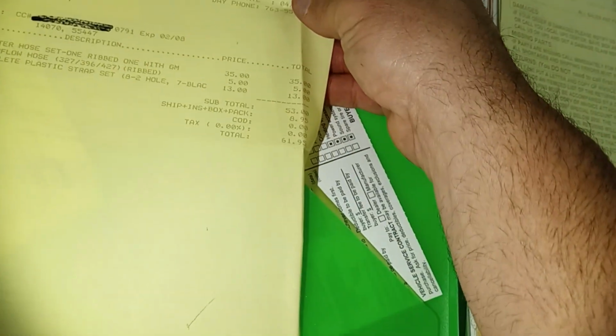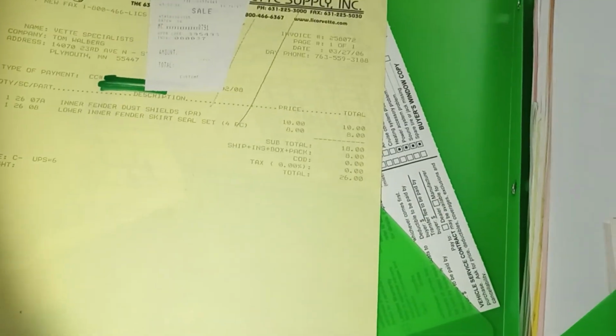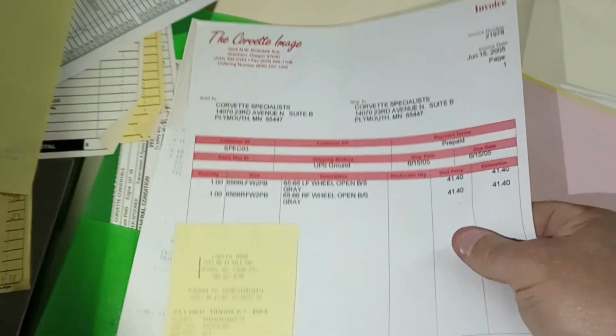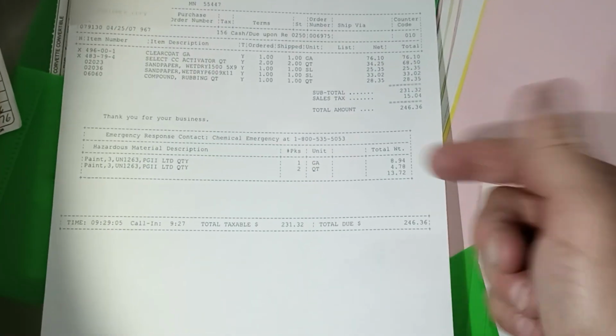This is odds and ends parts here. Long Island Corvette Supply. I mean, we really need to go through all this stuff. Supplies for painting the car. This is, come on.